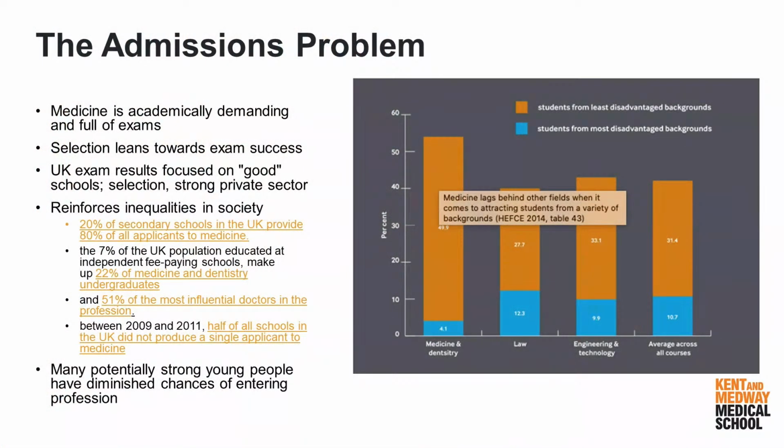Now, many of you obviously are looking into applying for and ultimately attending our medical school, and I just want to put you into my shoes for a moment in terms of admission to medical school. We all know that there are many, many more applicants than there are places for medicine. And Kent and Medway Medical School have one of the highest applicant ratios in the country at about 15 to 1. Selecting the right candidates for our medical school, though, is full of problems.